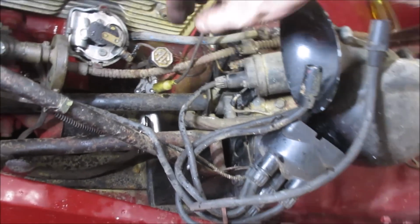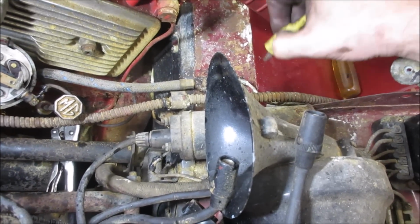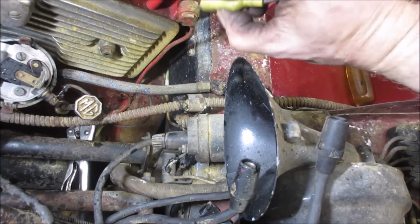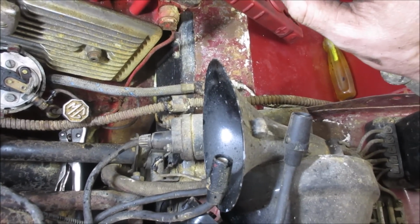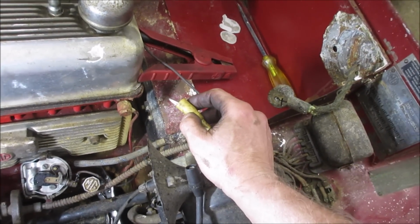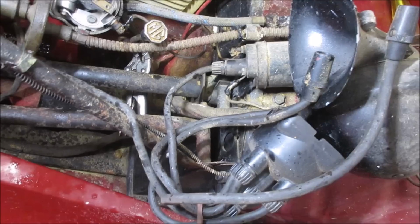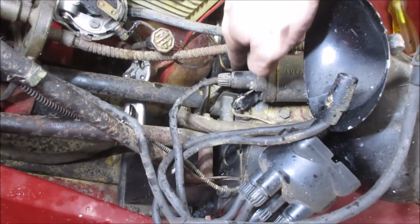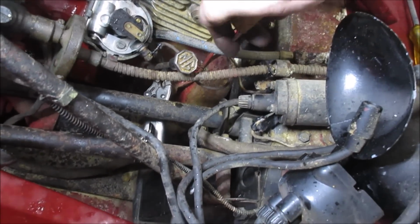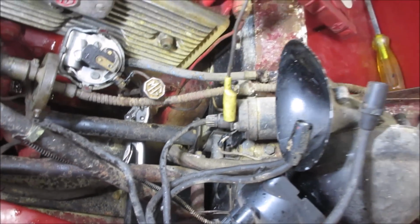All right, let's try it without even cleaning the points. So this, if we arc to the body, it should make spark. Should. Why are we not? Oh, because we don't have anything hooked up on the other end. That's why. We have no ground. So this is the point side of it, going to the points, and that should be the hot side of it.